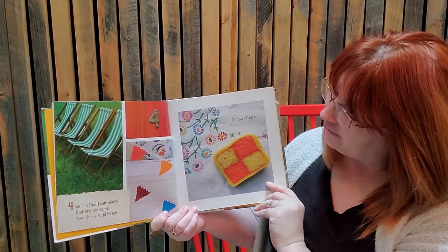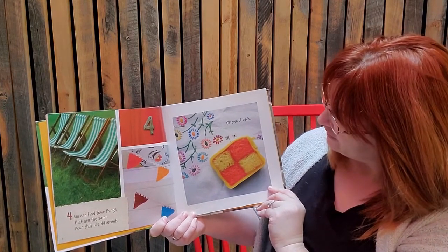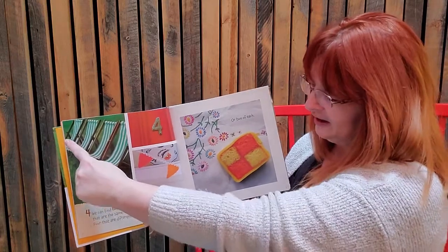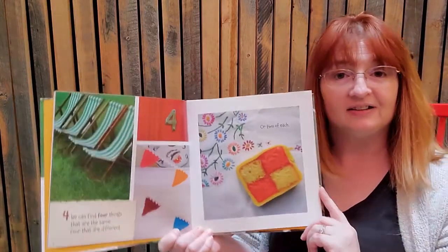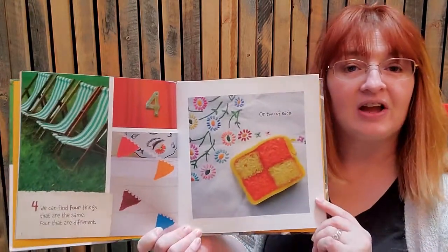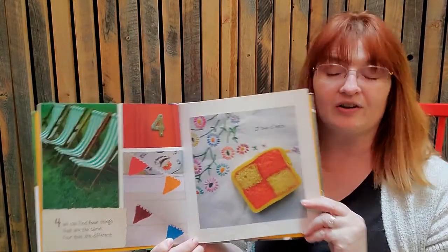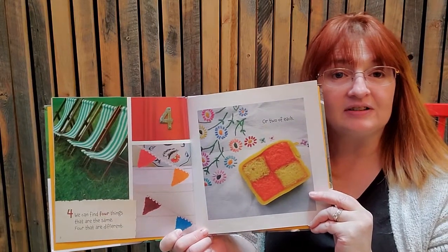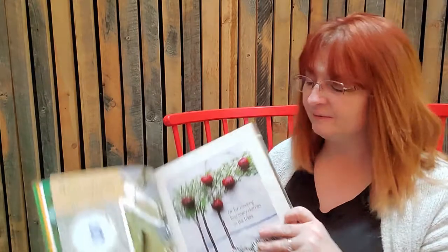Now we can find four things that are the same and four that are different. How many chairs? One, two, three, four. And now there's four flags, but they're different, aren't they? And there's four. We talked about these last week. What are those? Those are squares. There are four squares. There's two the same and two different, because two plus two makes four.